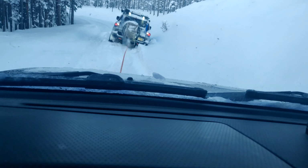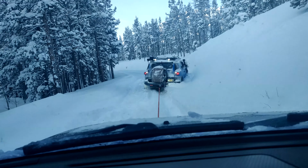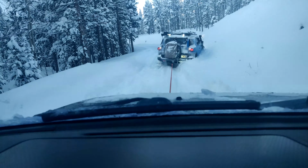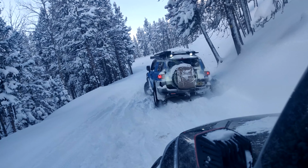Here you can see one of our members actually did get stuck on this run. Luckily we did use our Gear America synthetic rope to get him out. As you can see, we did get him going.